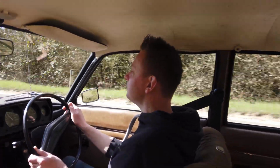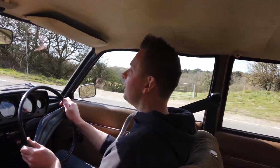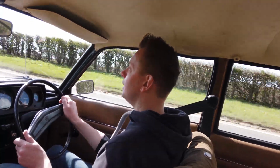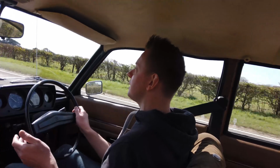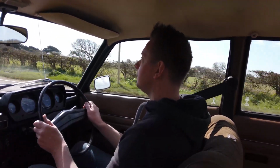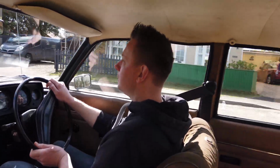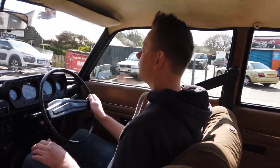Something immensely satisfying about getting an old car that hasn't seen the road for decades, getting it back on the road. And that was always the plan, but you never know how these things are going to pan out, so really proud of this car. Yeah, she's quite happy. I think we've got the carb absolutely bang on.